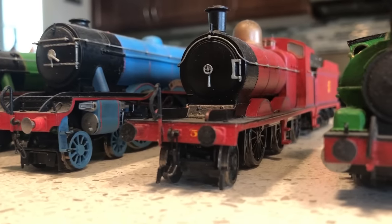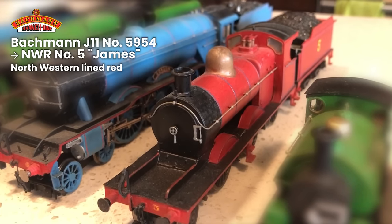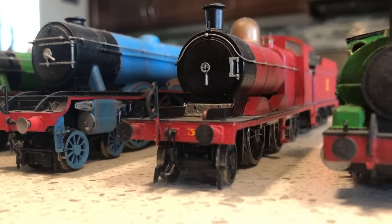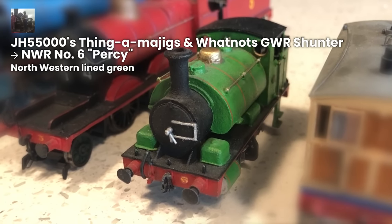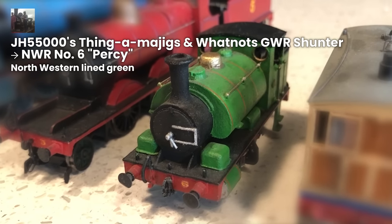Here's James, the biggest mod of them all. A heavily modified Bachmann J11 with the front footplate extended and a pony truck added. Here's Percy, who I just showed off last week. A GWR Shunter body from Shapeways on a Hornby Pug chassis with Peckett wheels.